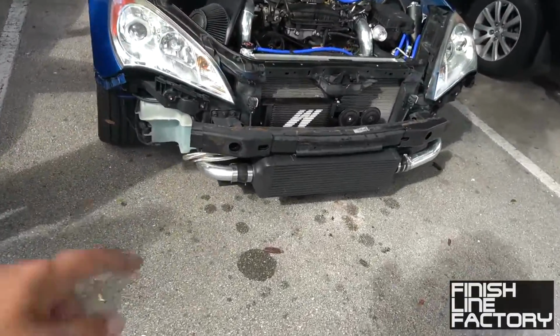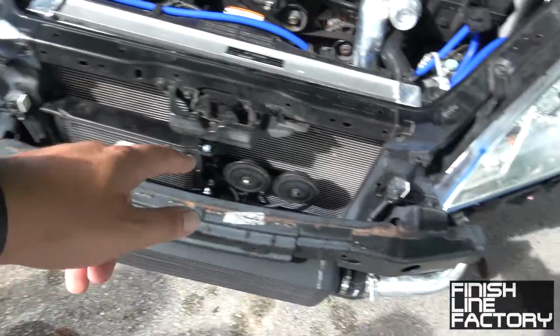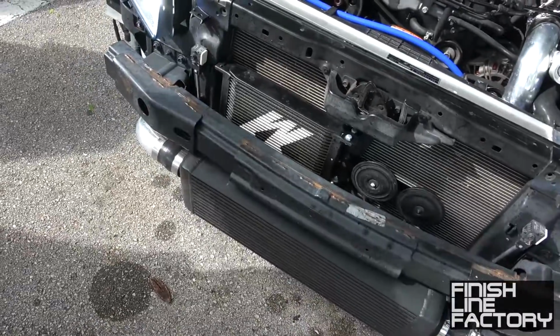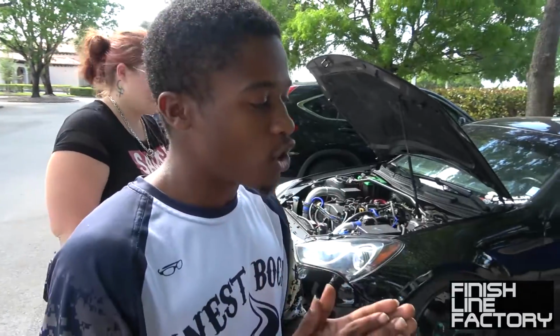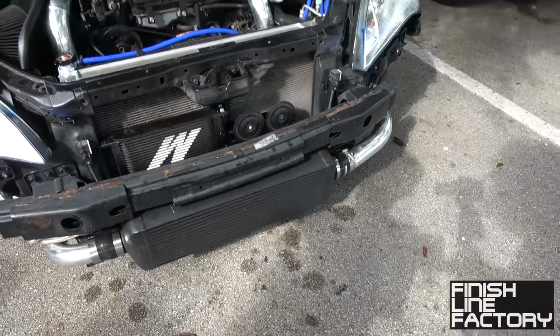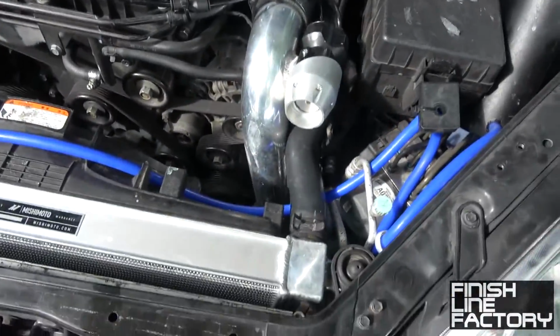So, oh, damn, you got intercooler, you got the Mishimoto oil cooler. What is that, a 25 row? Yeah. It's huge. And then their universal transmission cooler. Pretty much all my cooling is from Mishimoto. Okay. Even their coolant, love their stuff. Oh, okay. Yeah, most of their stuff is pretty good.